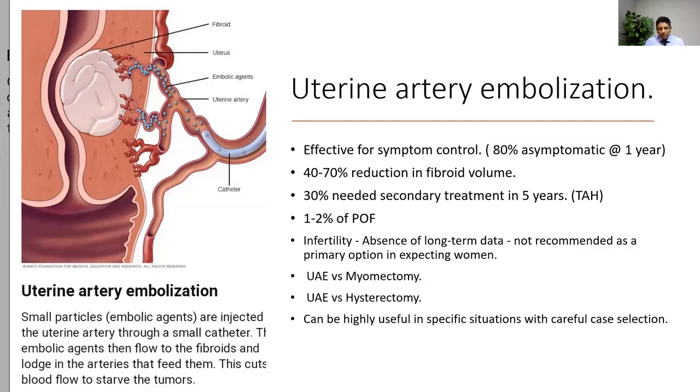Small particles, embolic agents, are injected into the uterine artery through a small catheter. Embolic agents then flow to the fibroids and lodge in the arteries that feed them. This cuts the blood flow to starve the tumor. But the problem is, following UAE, the central part can get necrosed because of avascular necrosis. That can cause a lot of trouble: infections, pain, hemorrhage, all of these are known complications.